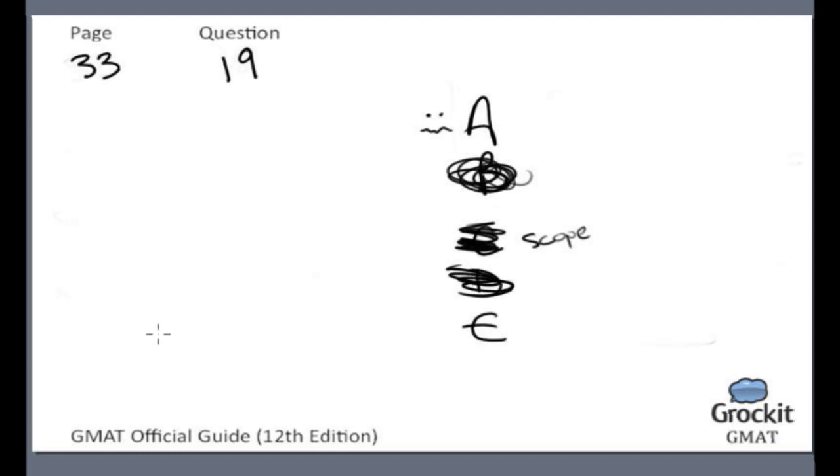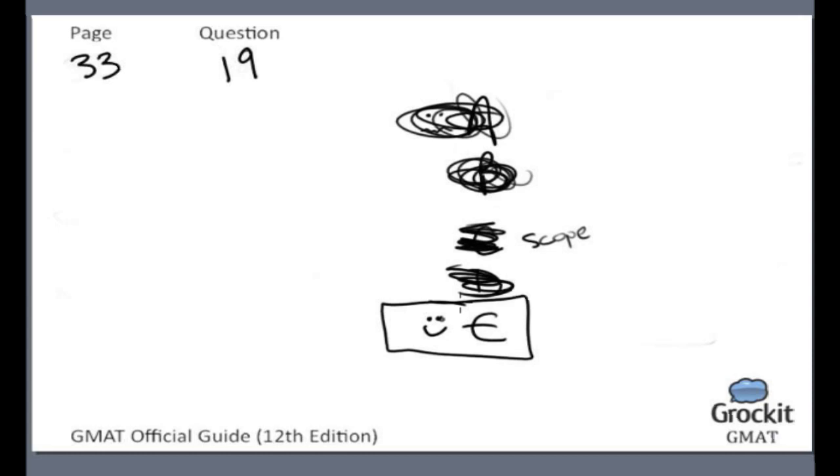So choice E actually sounds better because it actually affects revenue. Choice A affected profit, which wasn't really what the question was asking. So on this one, we are going to choose choice E, and that is, in fact, the correct answer.